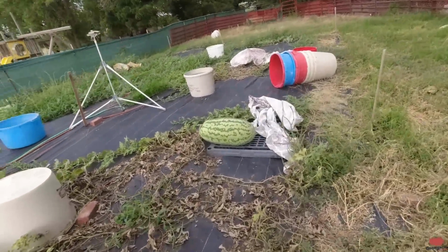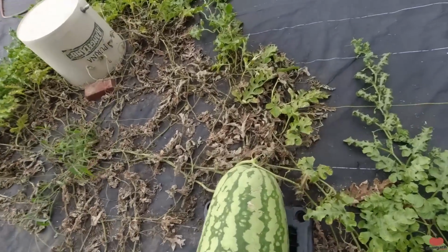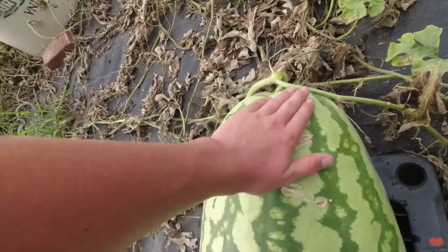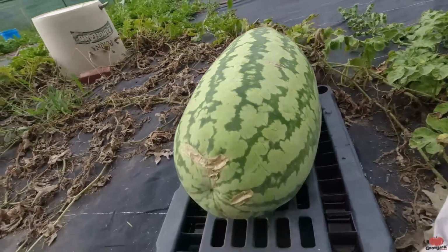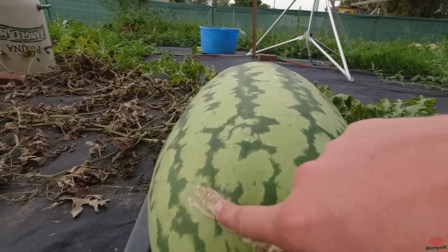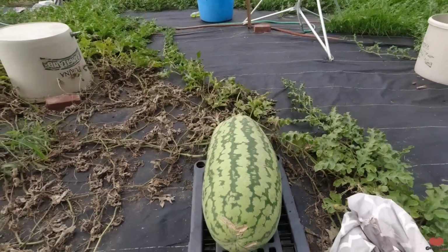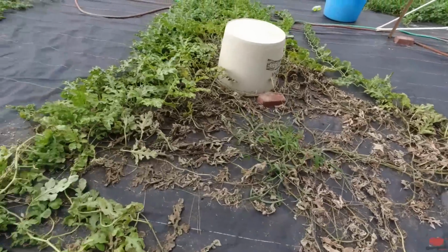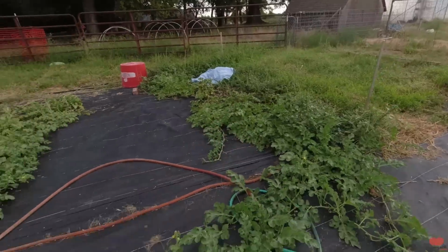Let's look at this watermelon. This watermelon's probably 60 pounds. And look at all the damage on it. I don't think it's going to be getting any bigger anytime soon, but that really healed up good right there. And usually I say, after I look at my plants, looking good, let's move on to the next one. It's not looking good.